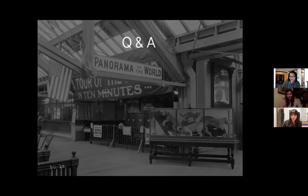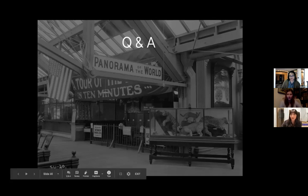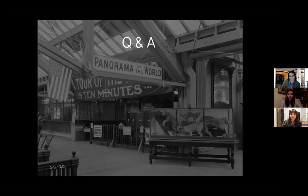Oh, I can tackle some of that one. So yes, there is another very large collection that's housed in the Phoebe Hearst Museum of Anthropology at UC Berkeley. That's actually the largest collection of Egyptian objects west of Chicago. So right here in the Bay Area. And in terms of should we be sending them back to Egypt, that's something that we're all talking about and discussing, which is why understanding the history of your collection is really important.